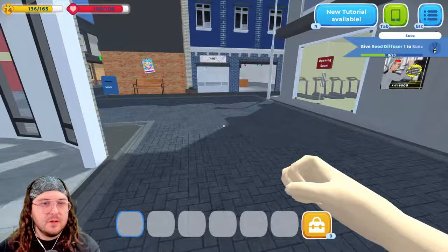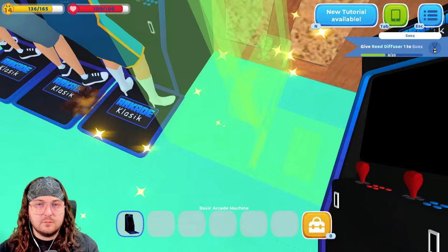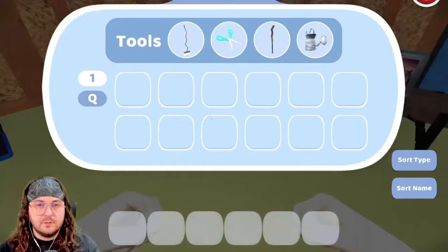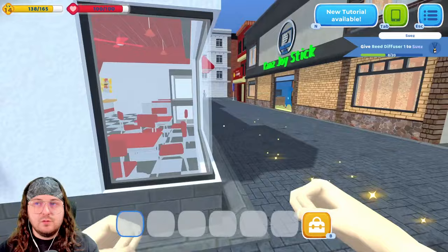There we go. We got the other arcade. And then we'll go buy this guy some diffusers here. Rotate. Perfect. Boink. Okay. Let's do... Yeah, back to this whole dealio.